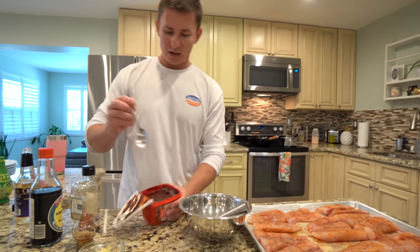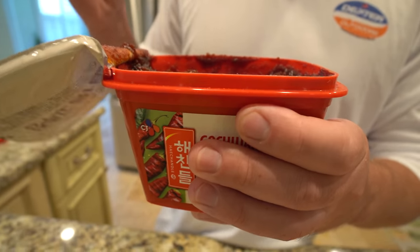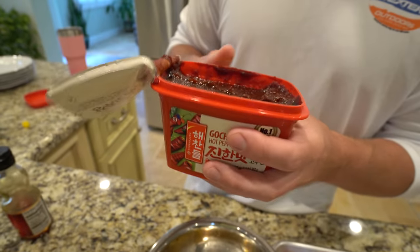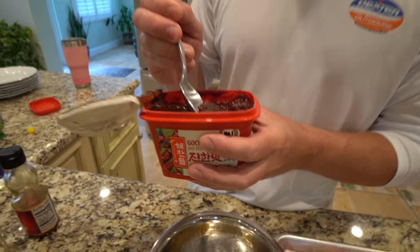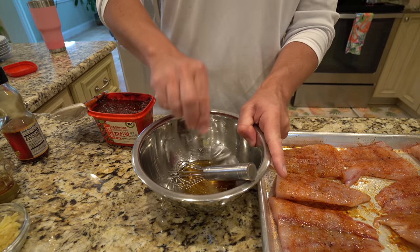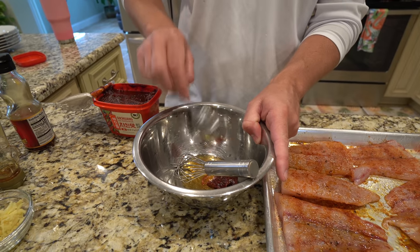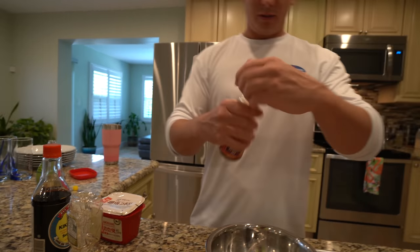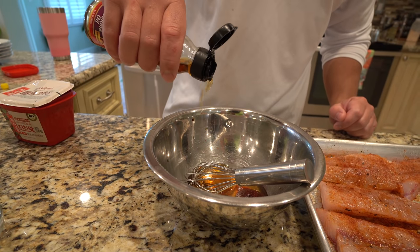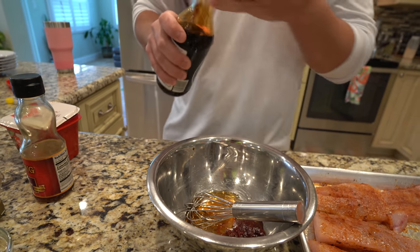So gochujang, this is what I used in the last video. This is a fermented red pepper paste. Really delicious, but spicy, so not gonna use too much of it. But it's got a really good aromatic smell to it. It's very strong stuff, but it just tastes really good. So sesame oil, about that much sesame oil. Soy sauce for the salinity.